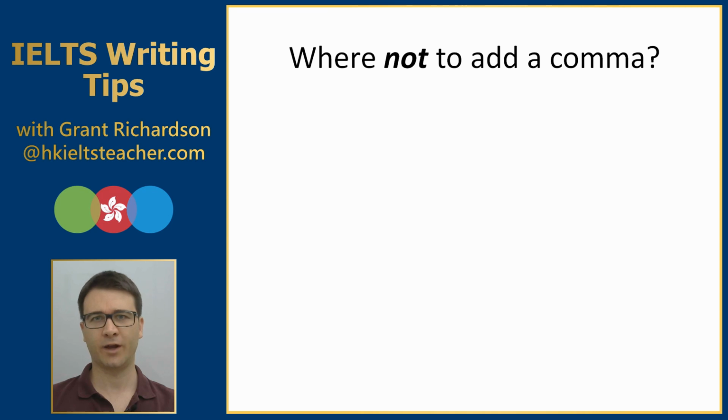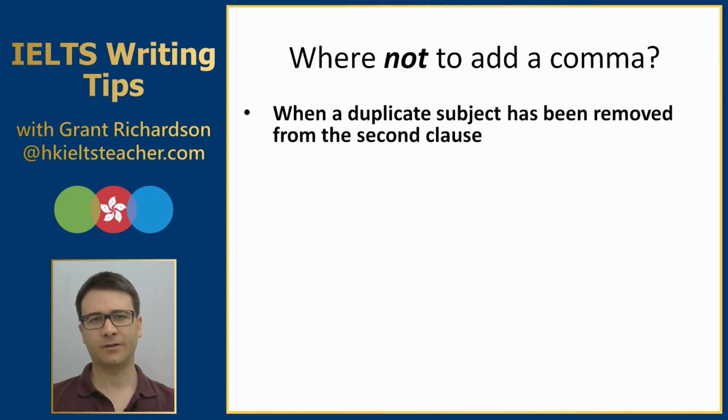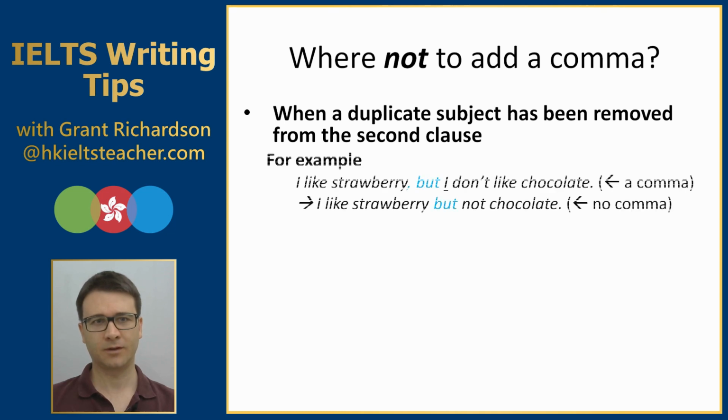Before I do that, I'll show you where not to add a comma. So in a compound sentence, if the subject is the same in both clauses, then it's duplicated and you can remove it. So I'll give you an example.